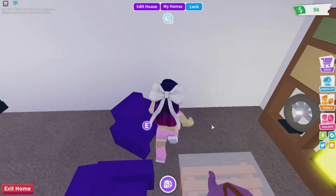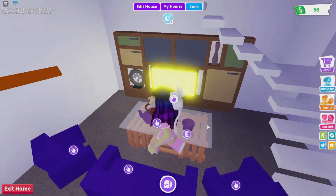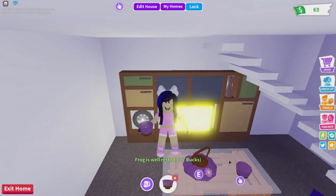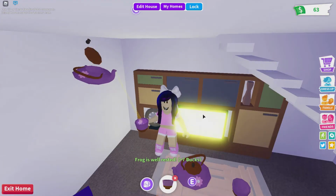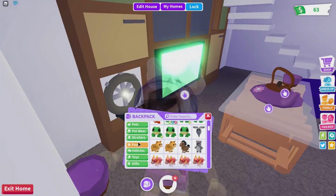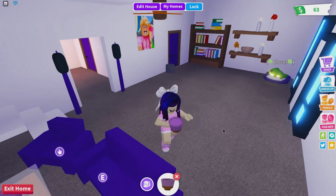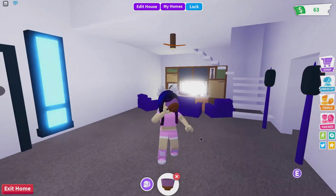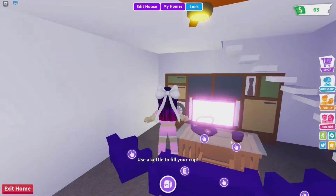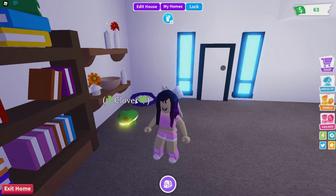And over here is the couch with some chairs. And we got this tea area and a TV. So we can grab the teacup and we can fill it. And I actually really like this animation that Adopt Me put on it. So now it's in my food forever. And this is how you can, of course, get your thirsty needs if you're thirsty. So yeah, this is very helpful. Oh, our frog is thirsty, so we can feed our frog some tea.